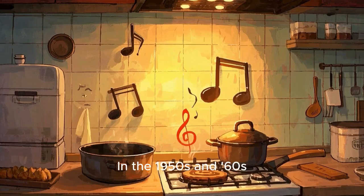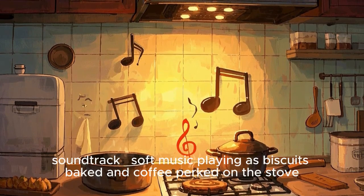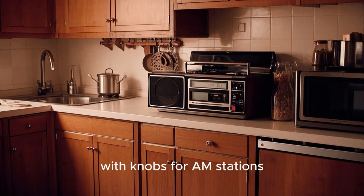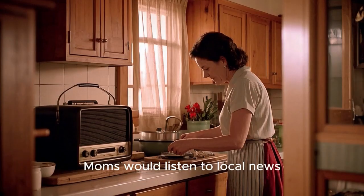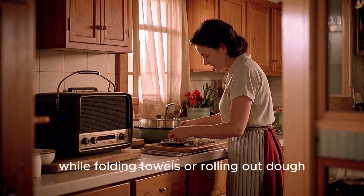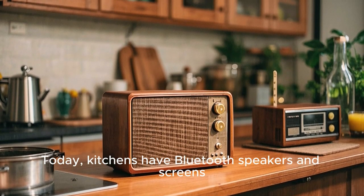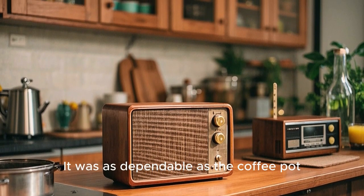13. Built-in kitchen radios in the 1950s and 60s. The hum of a radio was part of the kitchen soundtrack. Soft music playing as biscuits baked and coffee perked on the stove. Some homes had under-cabinet radios. Others had them built into the wall, with knobs for AM stations, timers for cooking, and a little light that glowed when it was on. Mums would listen to local news, morning shows, or even soap operas while folding towels or rolling out dough. It wasn't just entertainment, it was company, a quiet presence in the background of everyday life. Today, kitchens have Bluetooth speakers and screens. But that old radio, it was as dependable as the coffee pot.